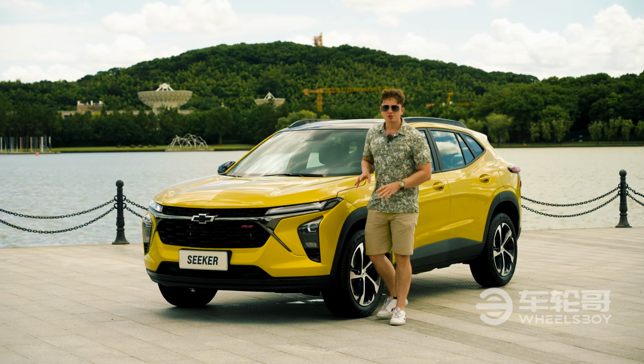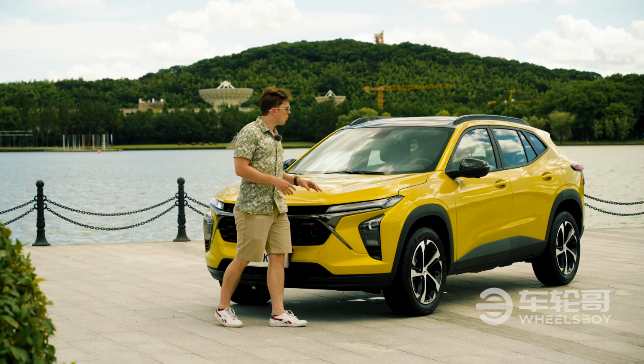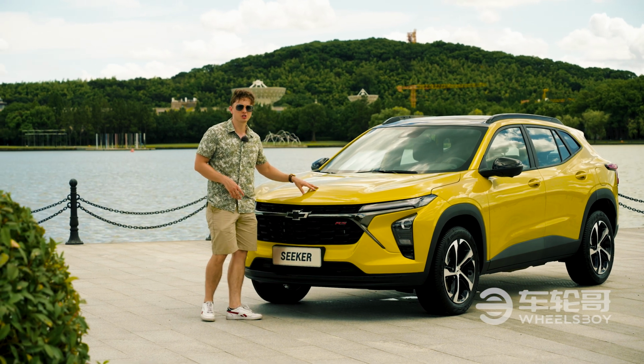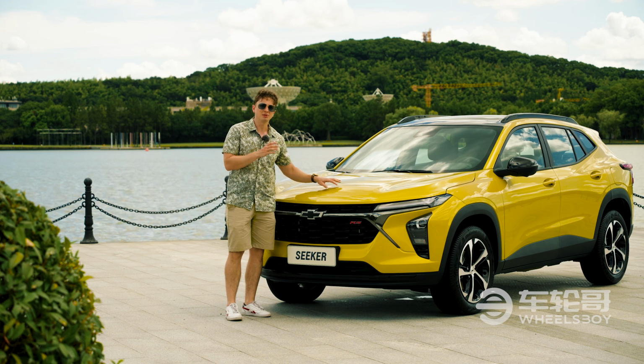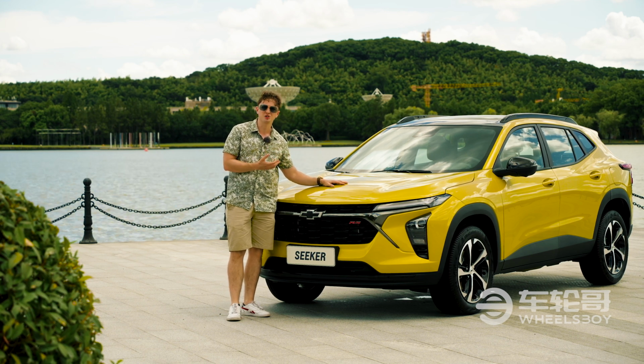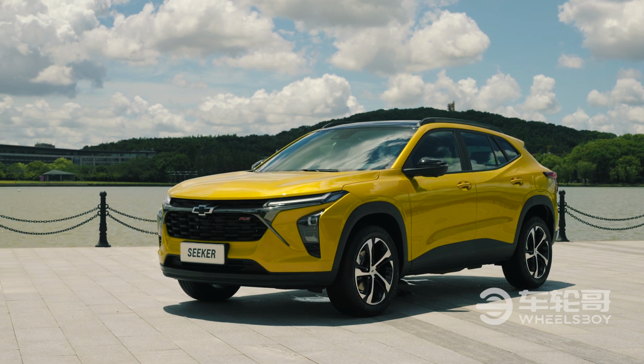Sporty styling aside, this car was definitely intended to be economical transportation, which is why there is a 1.5-liter turbocharged 4-cylinder under the hood. There's no official power numbers released yet, but we believe that this thing is going to make around 132 kilowatts or about 175 horsepower, through the front wheels, of course.